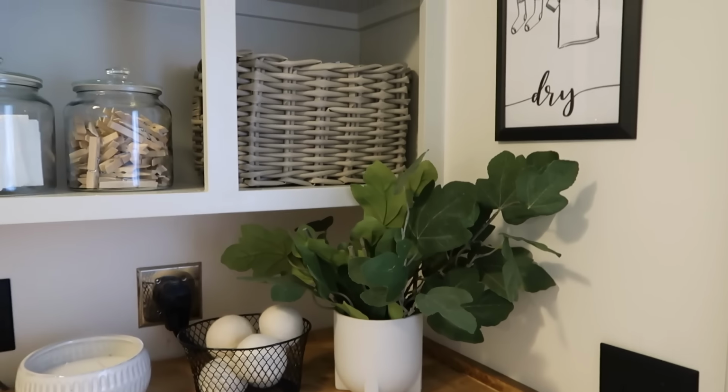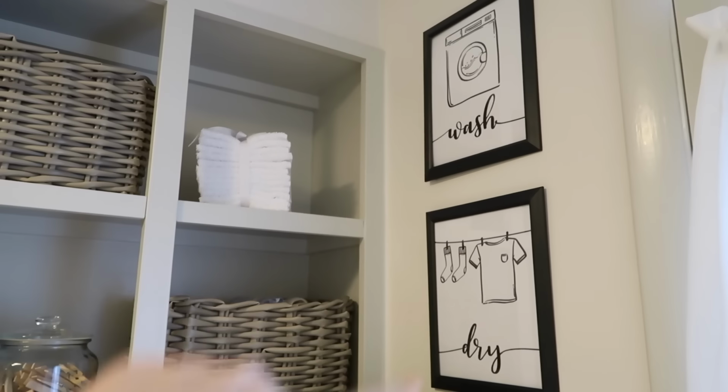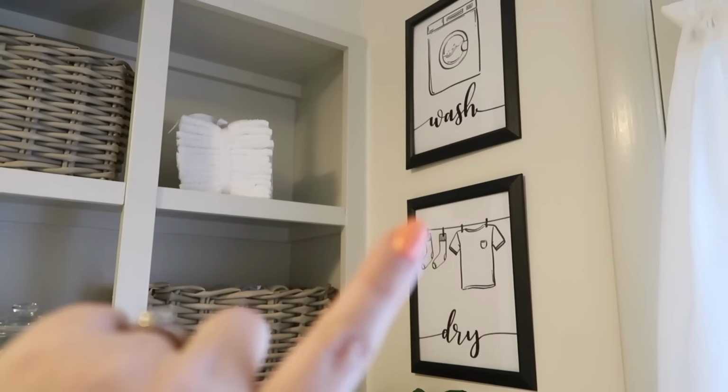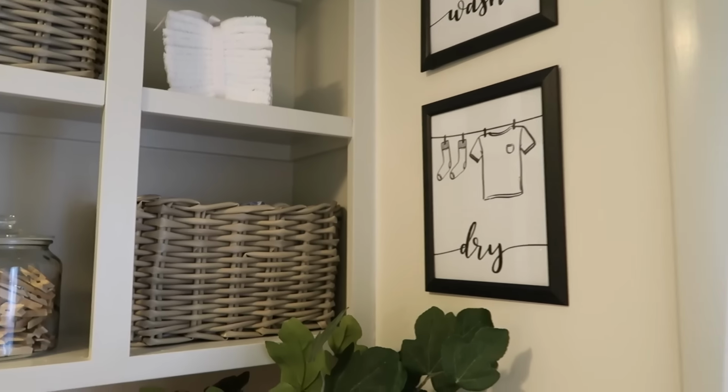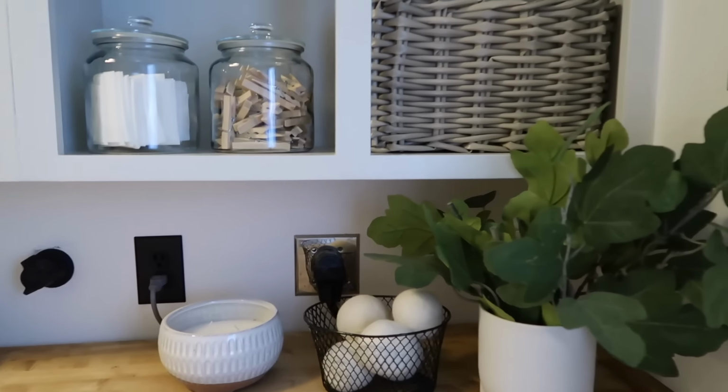I just wanted to explain a little bit of what's going on here. So I actually just found those printables. I thought they were kind of cute, and I put those in some Dollar Tree frames. Over here in this section, I thought it'd be smart to put things that I use for the dryer, since this is right on top of our dryer.